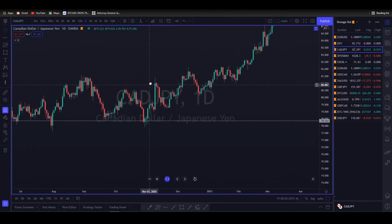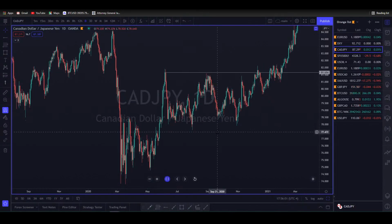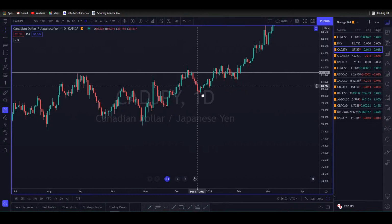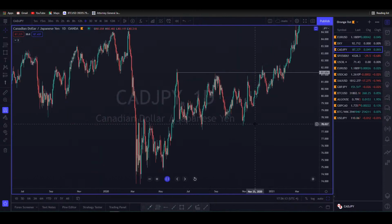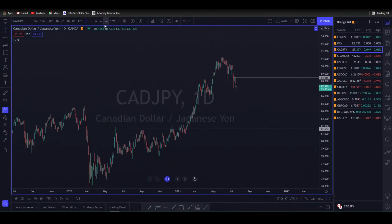See ya. More choppy sideways junk, so you do the same thing here. There's your range. But you can see how this played around with you really bad. This stopped a lot of people out for a week or two, and then finally ripped to the upside. So it is bullish. It is structured more bullish than bearish.